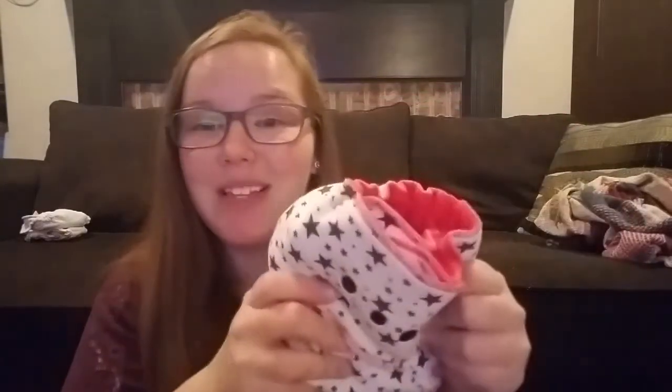There's one fitted. This is completely cloth. There is no PUL, so there's no waterproof. You need a cover with these. But it's literally just a little bitty diaper, and you put a cover over it, and there you go.